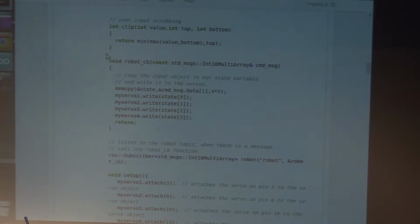So this is where things start getting interesting. When I get a message from ROS, it says, here's your 4 integers. All I do is I copy them to a local variable, and I write them to my servos. So ROS will say, put all your servos at 90 degrees. And the Arduino will say, OK, cool. And then it'll echo it back.